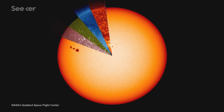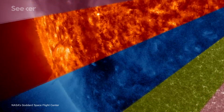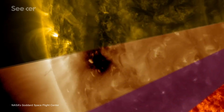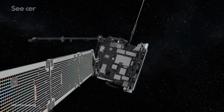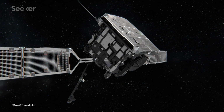Each of these instruments specialize in viewing what the sun looks like in either visible wavelengths, like what you and I can see with the naked eye, or in wavelengths we can't see, like ultraviolet waves coming off of plasma or X-ray emissions. The in situ instruments, on the other hand, include a magnetometer, an energetic particle detector, a radio and plasma wave sensor, and a solar wind plasma analyzer, many of which can be found on the boom in the shadow of the heat shield due to their sensitivity to the electromagnetic signatures of the spacecraft itself.